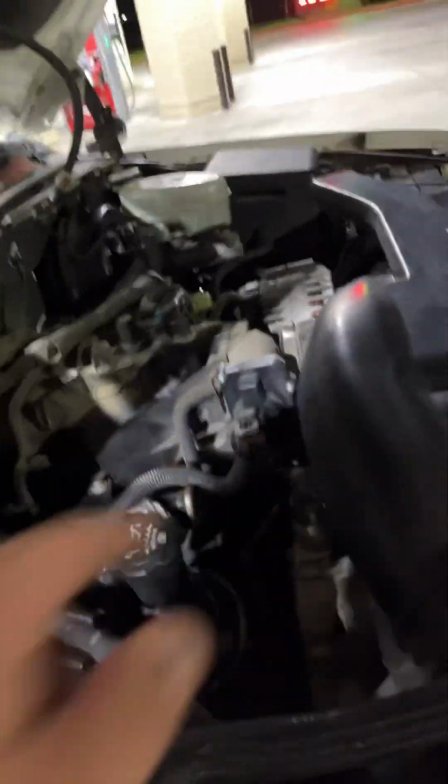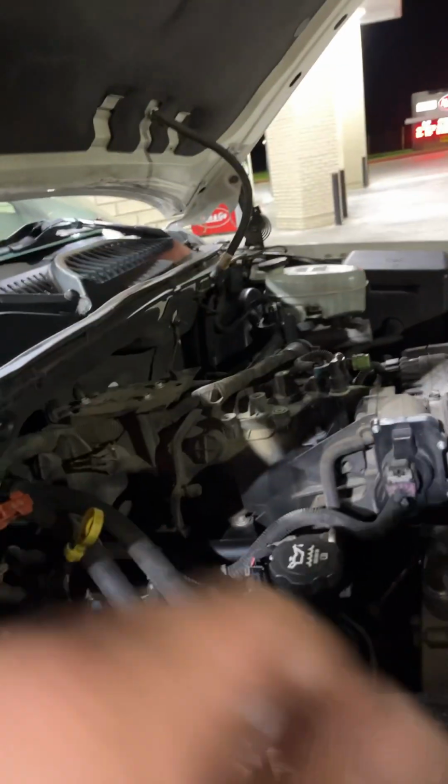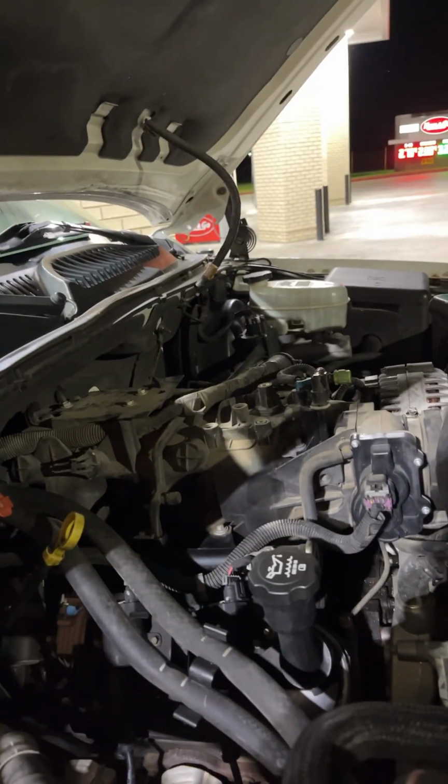So basically what's happening, and a lot of people don't realize this, when you change out your, which this had already been changed out, the electronic throttle body. Long story short, it's the evap creating a vacuum leak. So this is going to be fun this weekend.